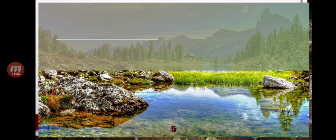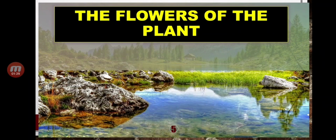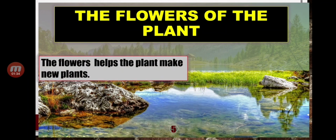Now let's proceed to our discussion. The flowers of the plants. The flowers help the plants make new plants, right? The flowers help the plant to make another plant, because when the flower gets rotten and it's time for dying, that flower has seeds inside, right? And that seed will be the next new plant.